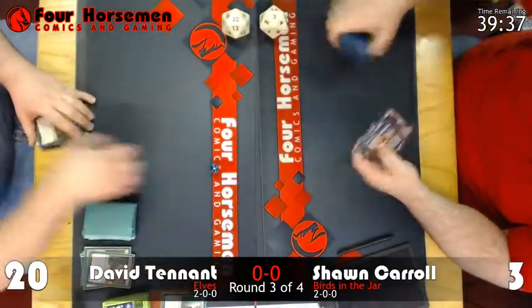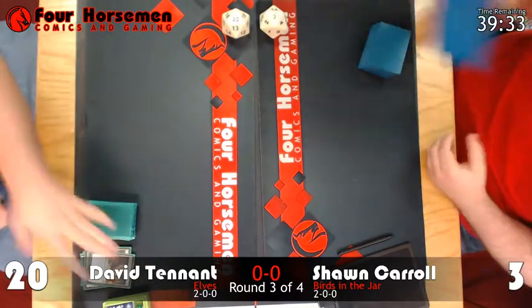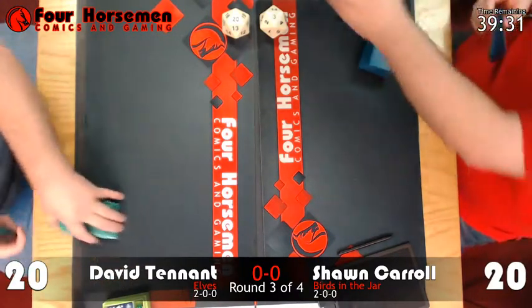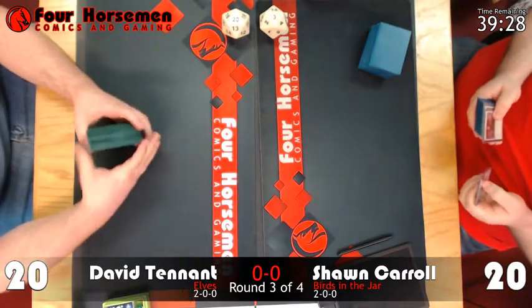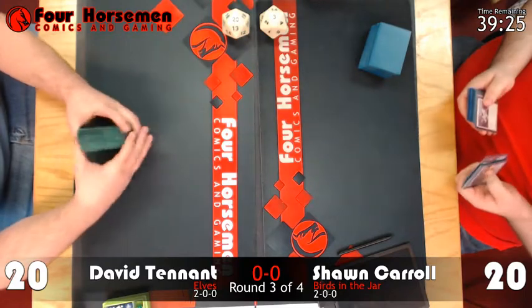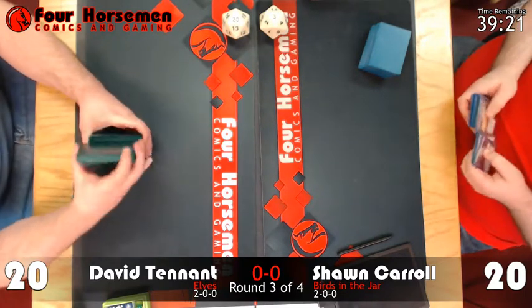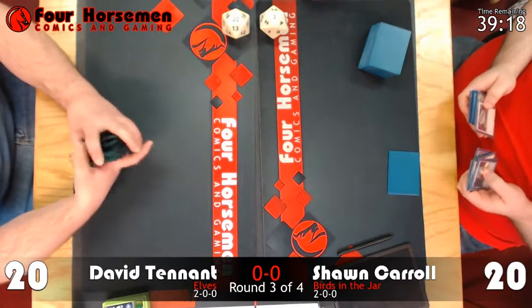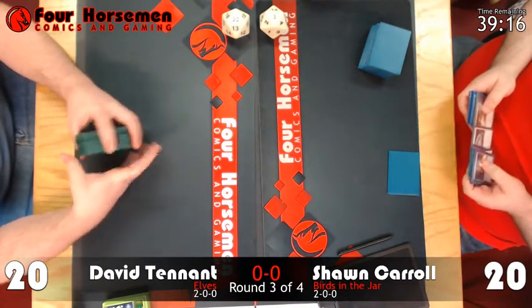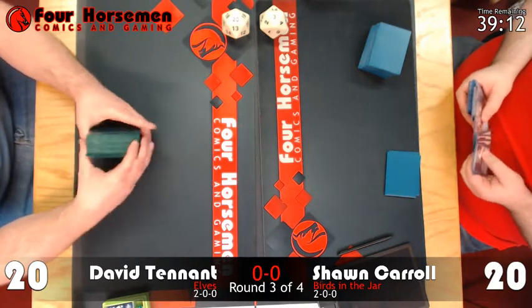Alright, for that game, David was able to just kind of top deck. Shawn just didn't have any business there. Hopefully he's able to make this a little bit better of a match for us. And I know this is only the second week that Shawn has been piloting this Brain in the Jar deck, so he might be a little new to it still. He might not be feeling super confident with it.